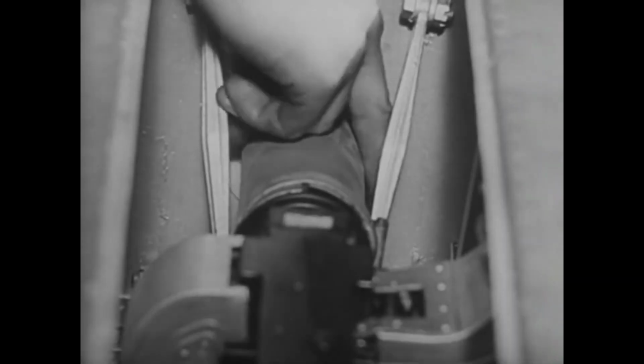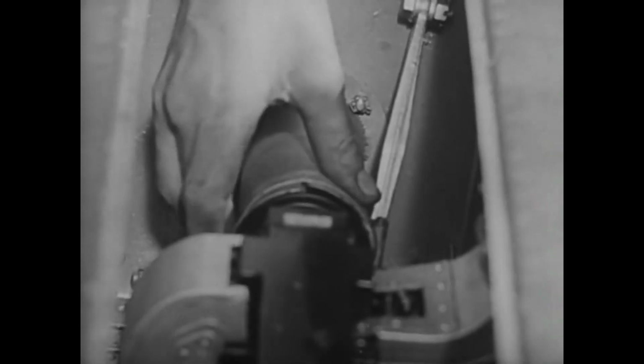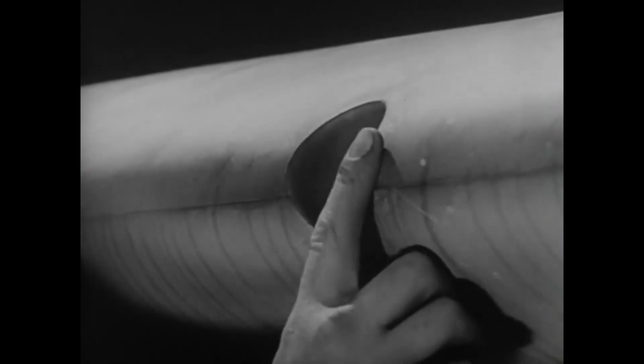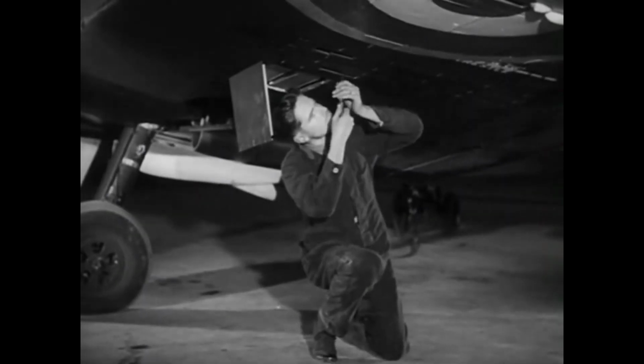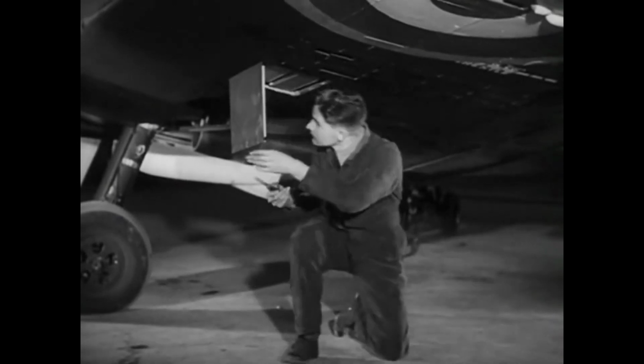He examines the blast tubes for security and the fairings on the leading edge. Lastly, he ensures that the magazine doors and gun panels register correctly and are properly secured.